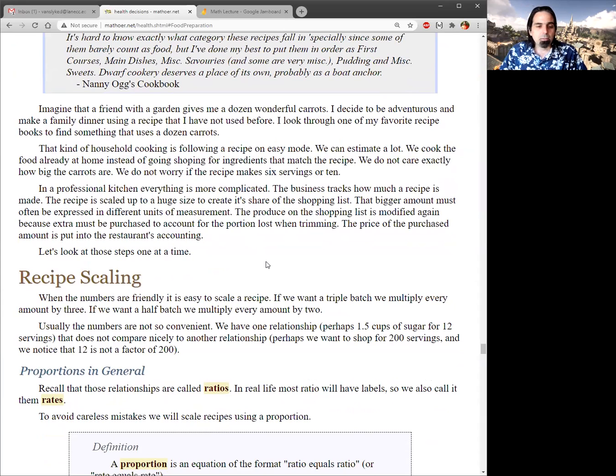So as a lot of words, I'm not going to read them all. Go back and look at this after class. But the idea is that when you're in a commercial kitchen, then you have to be more careful in real life, in just your own personal kitchen.